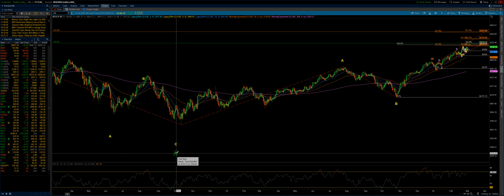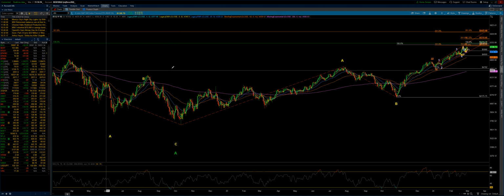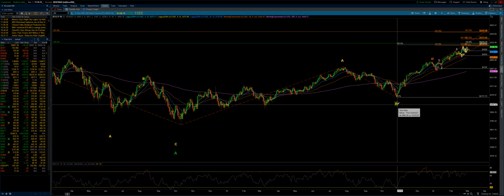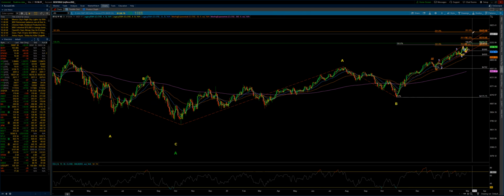So we remain within the primary B wave, but in my opinion, we are in the closing moves, the finishing moves of this intermediate C wave. Just going back one step, the primary B wave will consist of three waves of intermediate degree, to be labeled A, B, C. So we have intermediate wave A and intermediate wave B as complete. So we'll remain within the intermediate C wave.